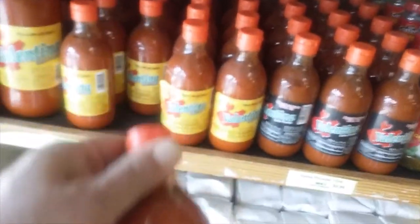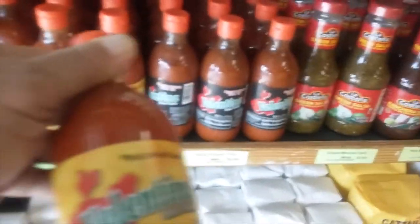There's barbecue, Sweet Baby Ray's, teriyaki. You got all the flavors, bourbon, garlic parmesan, soy sauce, hot sauce. Oh, I'm going to grab some of my favorite hot sauce while we're here. I know it's by the front door. This is the stuff right here. Valentina's. This is the mild one. This is the best.